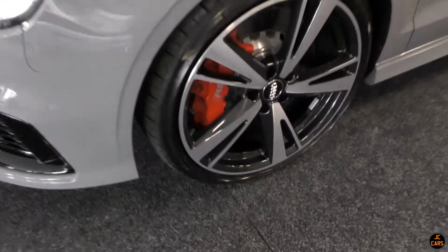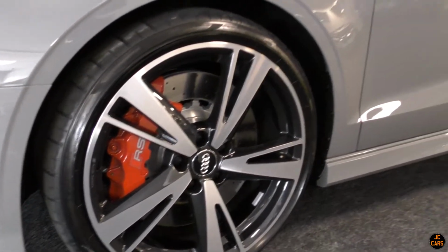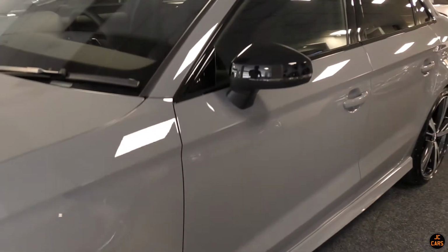It's just a stunning looking car in person. It's also got this new design of wheel as well. It's got the gloss black mirrors. Really nice interior.